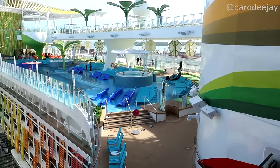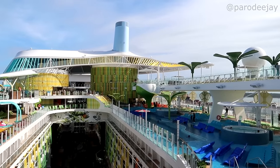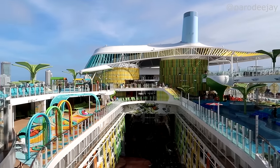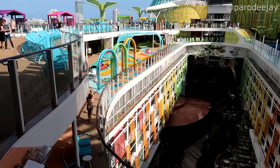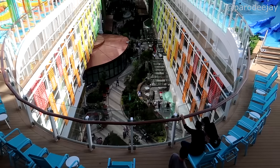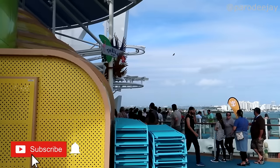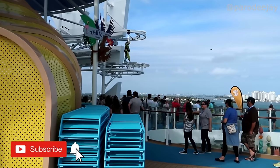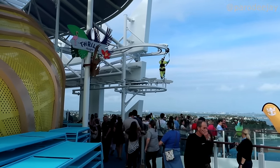All right, so we're looking down. Chill Island, for the most part, happens down on 15, it looks like. All the pools, all the color, all the stuff. So vibrant, pretty. And you're looking down into the park from up here, of course. That's all the way down to deck 8, where we just came from in the park. I saw the line. Okay, folks are doing the little ropes course type of thing right now.